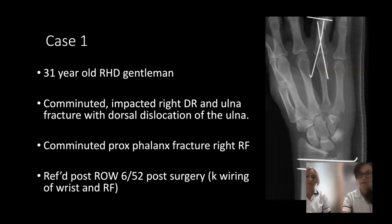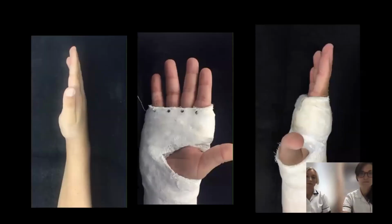So we're going to run through a couple of cases now. The first of which is a 31-year-old right-hand dominant gentleman who sustained a comminuted impacted right distal radius ulnar fracture with dorsal dislocation of the ulna, as well as a comminuted proximal phalanx fracture of his right ring finger, required K-wiring, and he was referred to hand therapy 6 weeks post-surgery and removal of these wires.